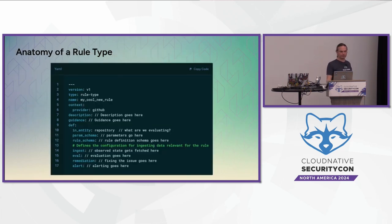So this is kind of what our rules look like, and you can see we've got a bunch of metadata. For example, if you're playing around in Minder and you look at the profiles, you'll find that a bunch of the profiles actually have parameters in them where you say, hey, I'm interested in protecting the main branch, or I'm interested in protecting master, or I'm interested in protecting release 1.0, or whatever your pattern is. And those are parameters that go into the rule type here, and then you can use them later on when you figure out your ingestion and evaluation and so forth.